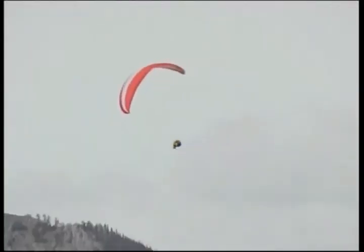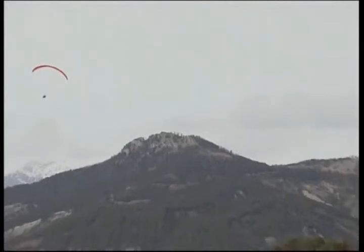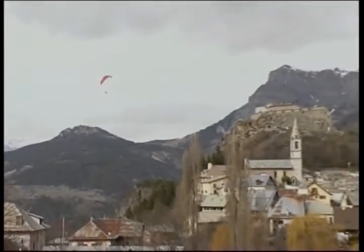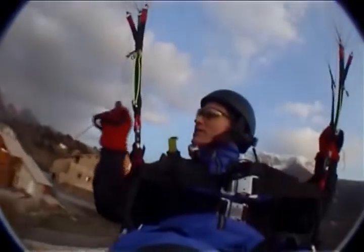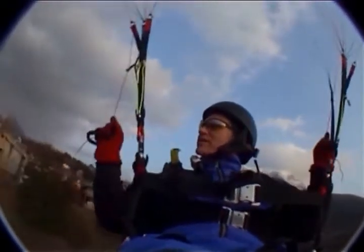This pilot's flying a competition glider and he's using all the techniques we've talked about to be able to control the glider properly. This is known as active piloting. So the pilot is using the pressure, the feeling of the pressure going down through the brake lines. He's controlling the pitching of the glider, he's controlling the weight shift.